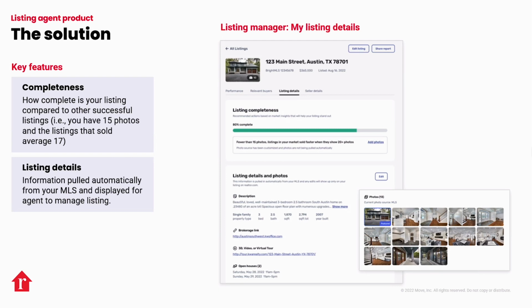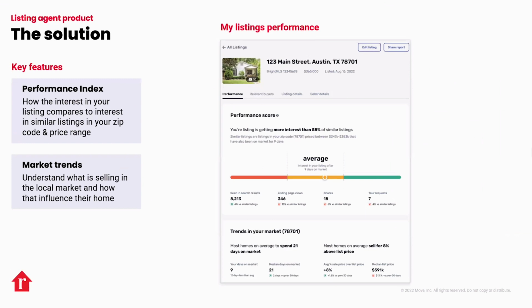Now, the cool thing is if they make those adjustments at the MLS level, and we know those adjustments are going to help better position that listing out on the market, when it flows through to Realtor.com, it's also flowing through to every other place that their listings live. And so we're able to provide that amount of intelligence so that they know exactly what types of things they need to update, upgrade. There's a performance index, again, that does a direct match of how that particular listing is compared to other listings of the same price, same market, features.